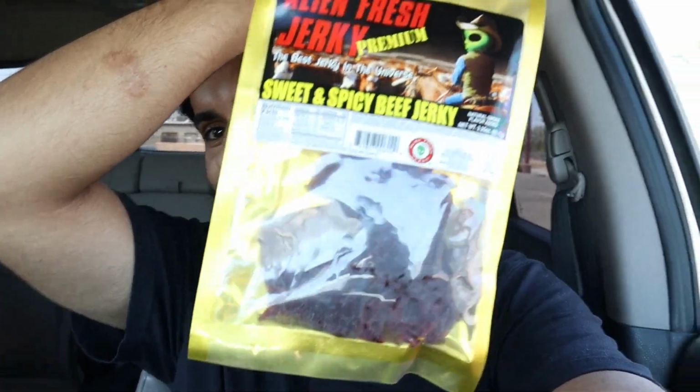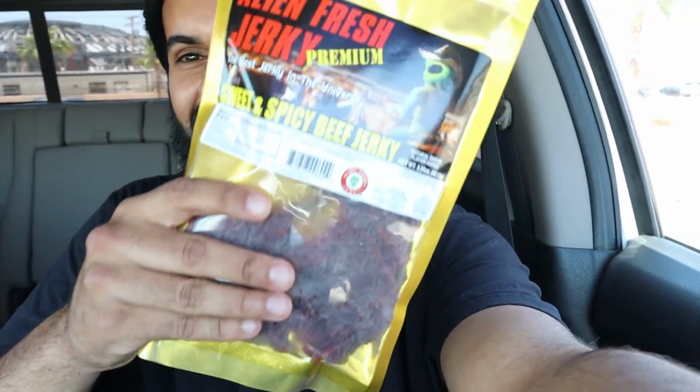All right, so we are gonna try out the beef jerky here. Like I said, the sweet and spicy is the one that I want to try the most here. But Karuna's actually kind of full. Yeah, I ate too many donuts. She went straight Homer Simpson at the donut place. I didn't actually eat anything at the donut shop. I was saving all my alien stomach space for the alien beef.